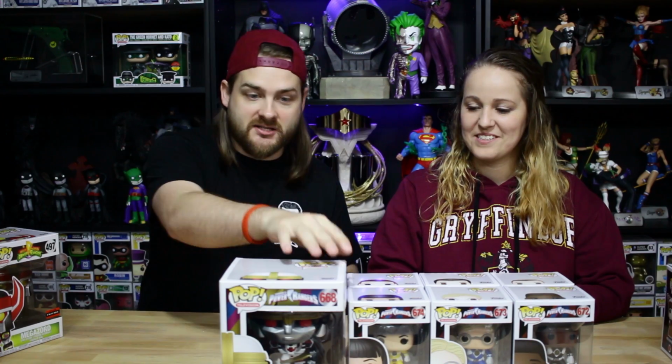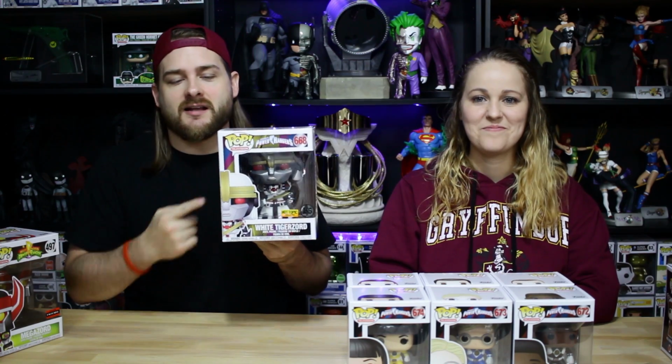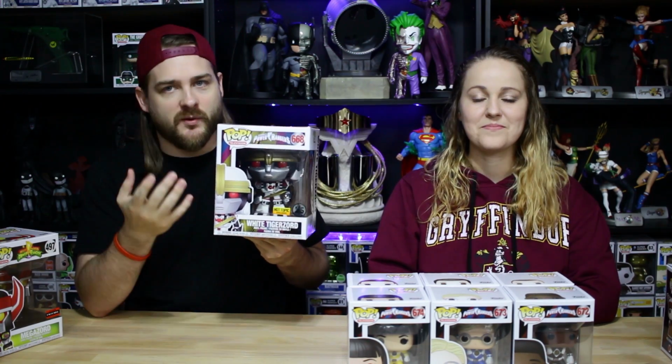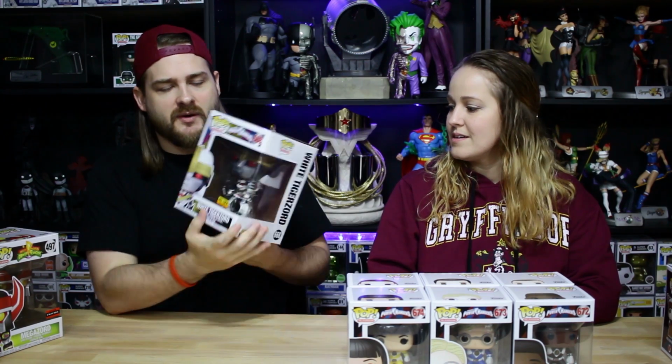But moving on to the next Zord that we get, I guess this is the only technically new Zord, besides what I'll talk about next, which I can't wait. That is the White Tigerzord. This was a Hot Topic exclusive. This is him in his warrior mode. So most people want him in his tiger mode. Right. Where he's running and he looks like a tiger. And I hope we do get that sometime. Where the box would be this way.